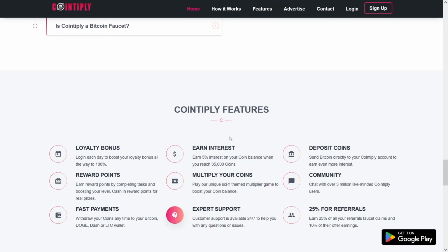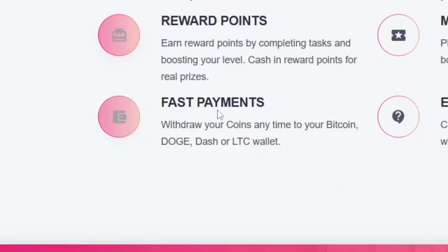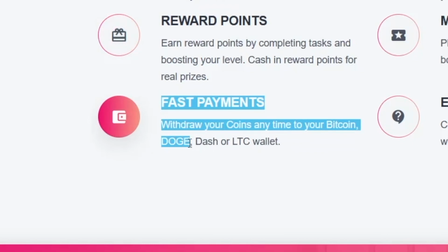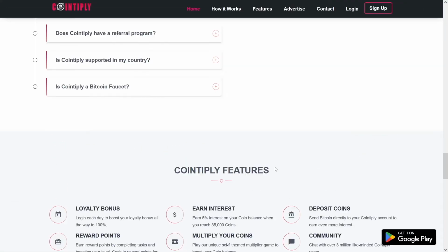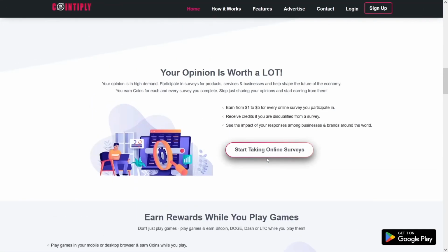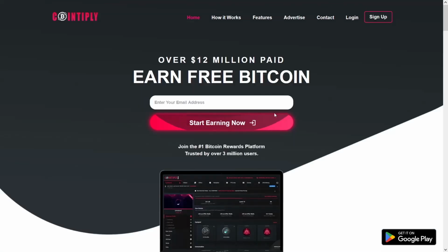What I like about this website is that they have this loyalty bonus as well. So if you log in each day, you can increase your earnings to 100%. And that's just doubling your income by just logging in each day. And of course, they have these fast payments. And of course, if you want to get Doge, here it is. You can get Dash, you can get Bitcoin, Litecoin, but of course, Doge is there. So my suggestion is to use it to involve yourself and just turn your time into money, guys. You just have to take some action and the money will come.